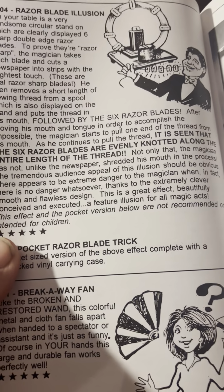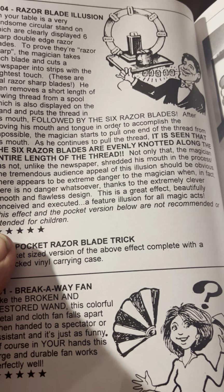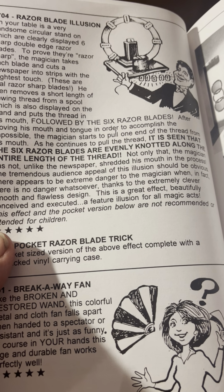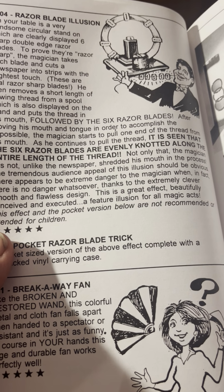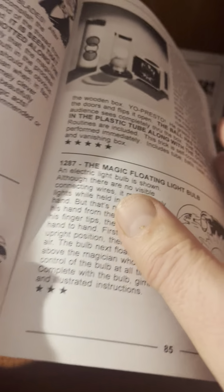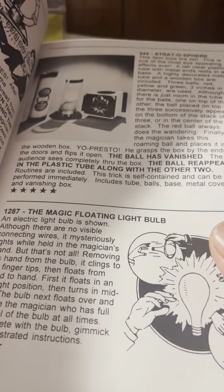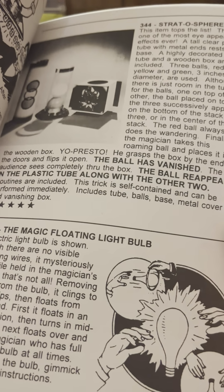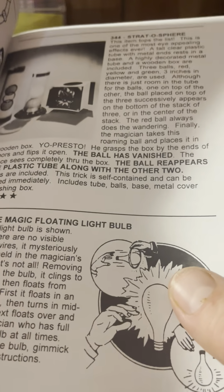The razor blade illusion. You take 6 razor blades, you show that they are sharp. You slice a newspaper, whatever you have, playing cards, and put those in your mouth, and then you swallow a piece of string, and then you bring everything up. The razors are tied to the string, and there's mine right there. I just used it last week, and if you're not careful, you will nick the inside of your mouth. It does hurt if you do it wrong. The only highlight of that is if you do it wrong, you get scratches in the inside of your mouth. The only thing that really makes it feel better is ice cream.